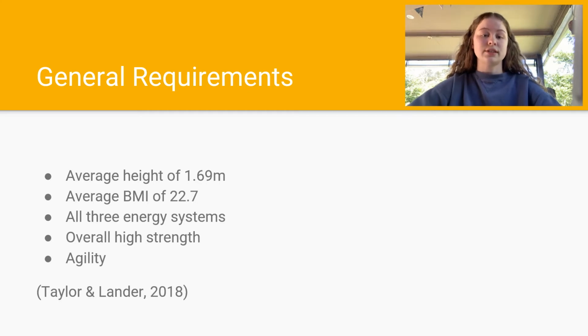All 3 energy systems are used throughout a game, as players are required to perform repeated bursts of medium to high intensity play followed by rest periods. Various forms of strength are also required, including strength endurance, speed strength, and general strength. Another factor crucial to netball players is agility, as they are required to respond to the movement of players and the ball.